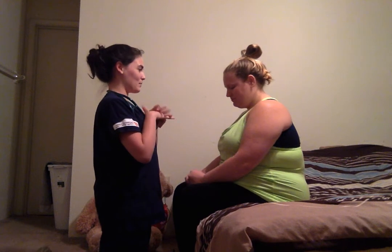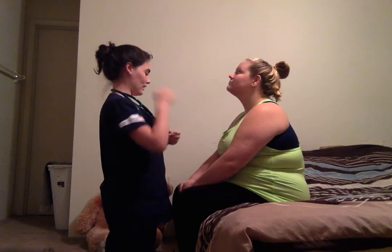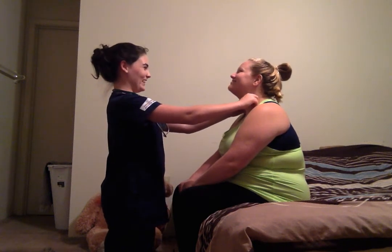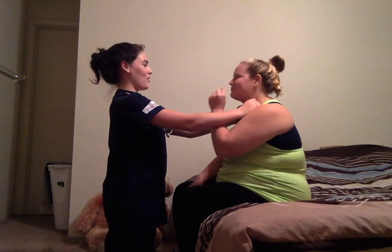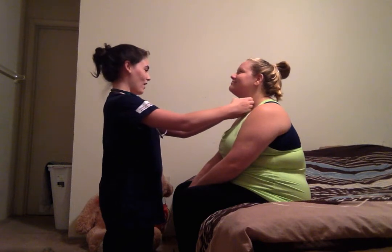So I'm going to inspect her neck down. I don't see any deformities, lumps, lesions. Her skin looks good, smooth, moist. I can see that her trachea is midline. Now I'm just going to palpate. Oh yeah, it's midline. And then I would give Holly a pretend glass of water and ask her to swallow and I would be able to feel her thyroid move up.